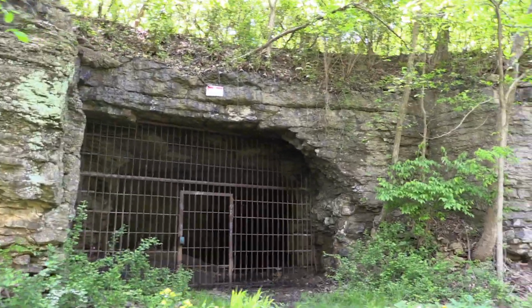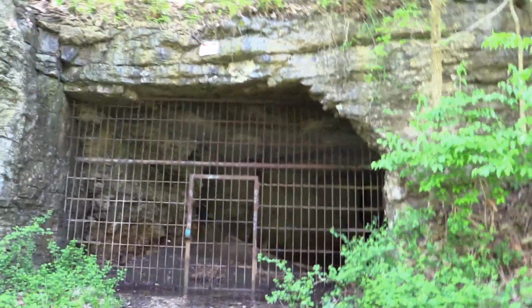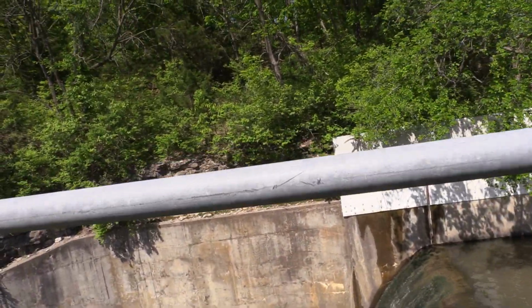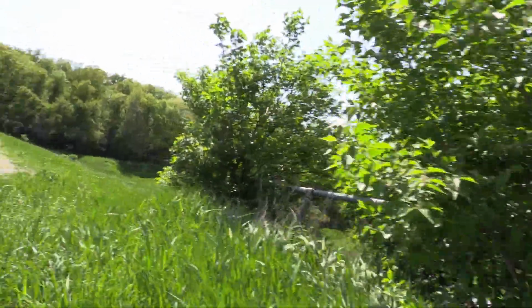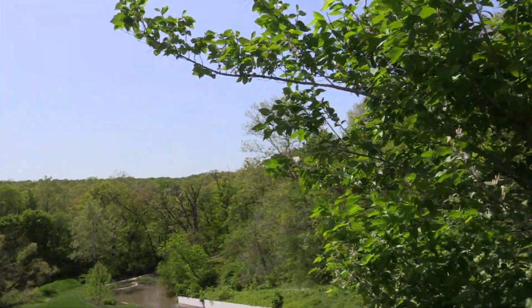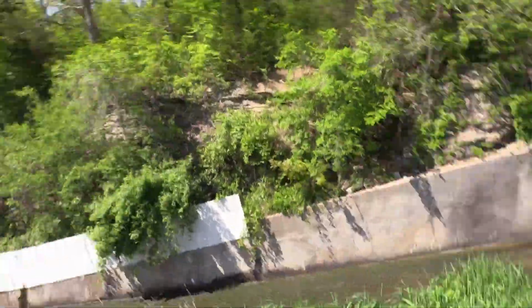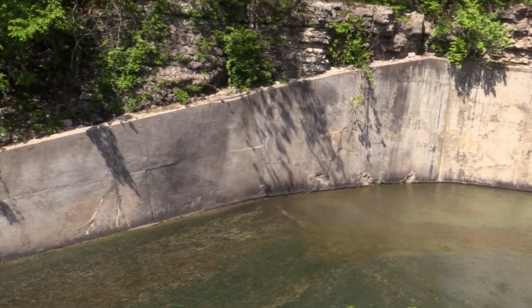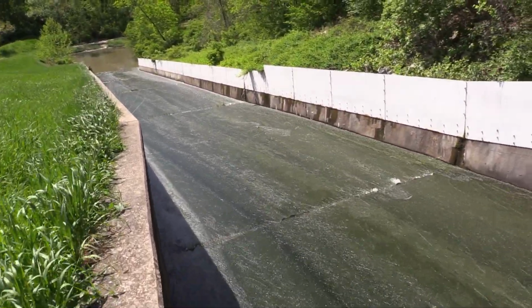So I can't go in there, but I guess I can look at it. I wish they would open that to the public. Uh-oh. Oh! Somebody wants the house. There's a ladder. I'm not going down that ladder. So I think this is like an overflow. I'm down here. Oh yeah, that's not even down here, it's all the way down here. I'm not where the hazard sign is.